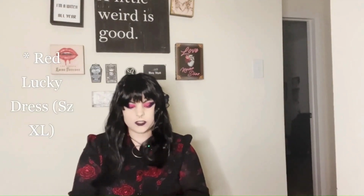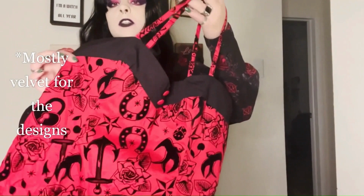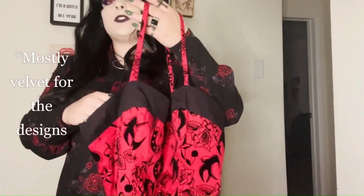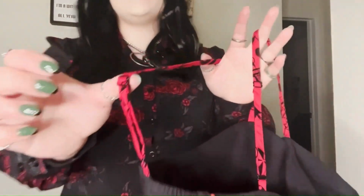This is another Hell Bunny dress. This is in an extra large, and this one I do believe that I thoroughly checked multiple times. And there are no imperfections in this dress. But it's got a black cloth panel that separates the dress from the straps. I thought that was a nice touch. Just like the last one too, there are adjustable straps. I don't think I mentioned that. No pockets in this one, unfortunately.